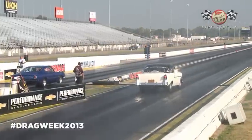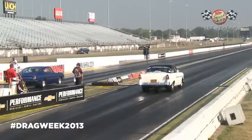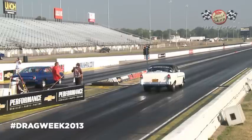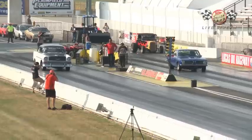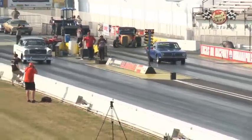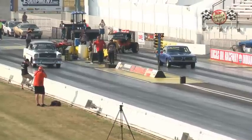He drives the thing so much, he actually swaps transmissions for certain events. He'll put the stick shift in it to do some stuff. He'll leave the automatic in it to do other stuff. It has a 421 cubic inch Chevrolet small block in it. It is a nice car, good roll cage in it, and Bob spends a lot of time behind the wheel of this thing.